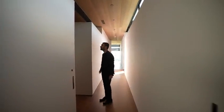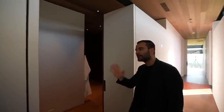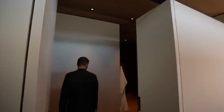And Mikey, let's go this way. This opening, they carried out the same steel detail, by the way. I'm getting distracted by all the details. For all the right reasons.